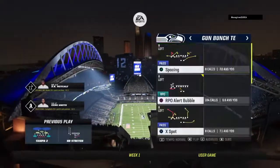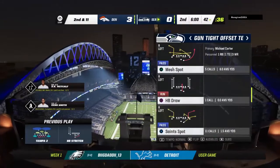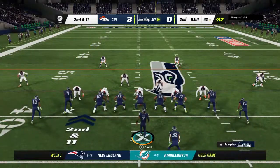3-0 after 1 on EA Sports. Second and 11.